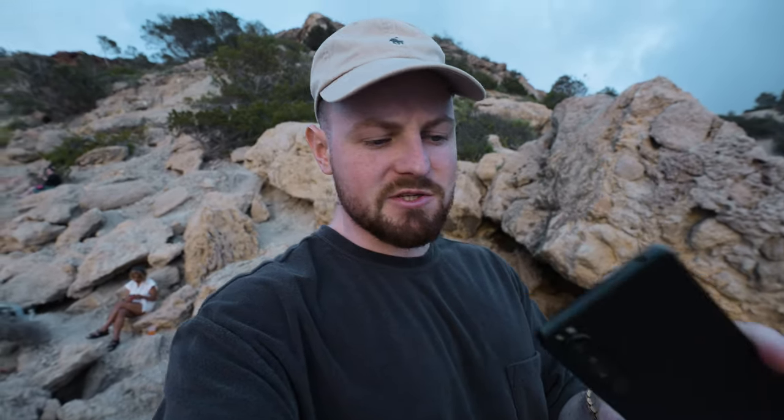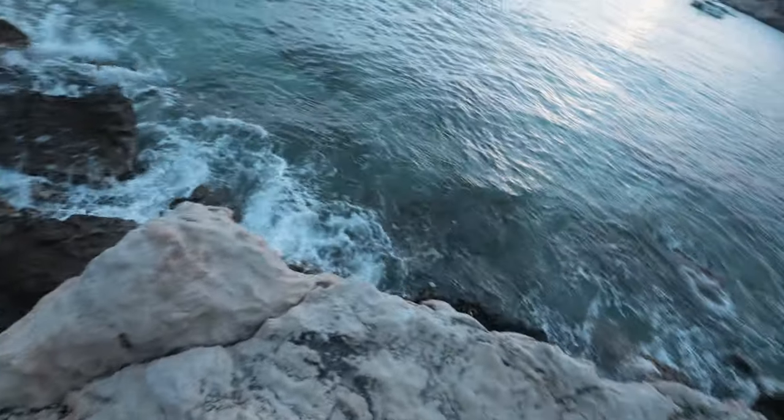This particular model is also aimed at live streamers, so it's got some really interesting live streaming capabilities, which I'm going to be testing in a later video. And you can also use this as an external monitor for some of your Alpha cameras. So that's why it's getting a bit moody up in here.